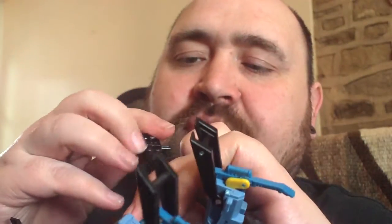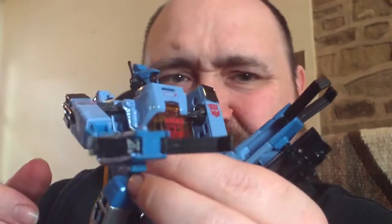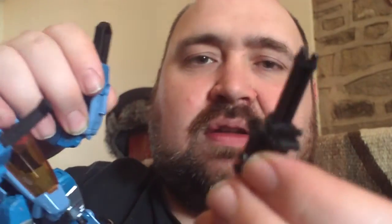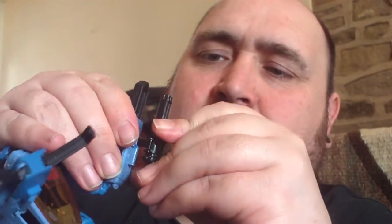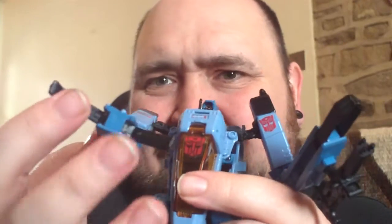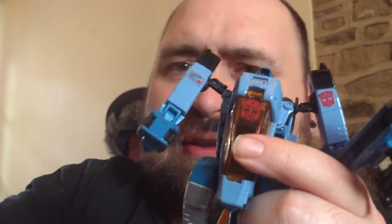So yeah, he's got his weapons again. Generally, there's lots of little ports and posts you can peg these into. You can have all that going on. Like this minigun. And then with this, you can fold his arm back down again, his hand back out, his claw back out again.